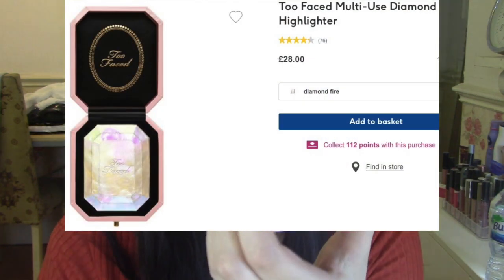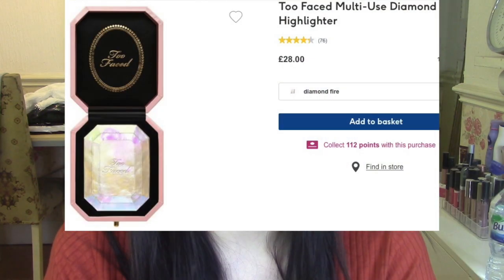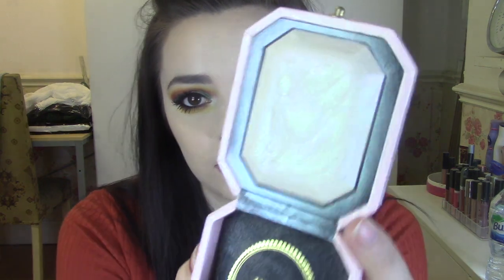2 out of 3 of those bronzers are really nice. I tried 2 highlighters. I've got the Too Faced Diamond Fire highlighter. This is stunning. I really like this. It is a really nice, gorgeous highlighter. I love that it's kind of got a holographic, ethereal, like 50 million different colour reflex in it.